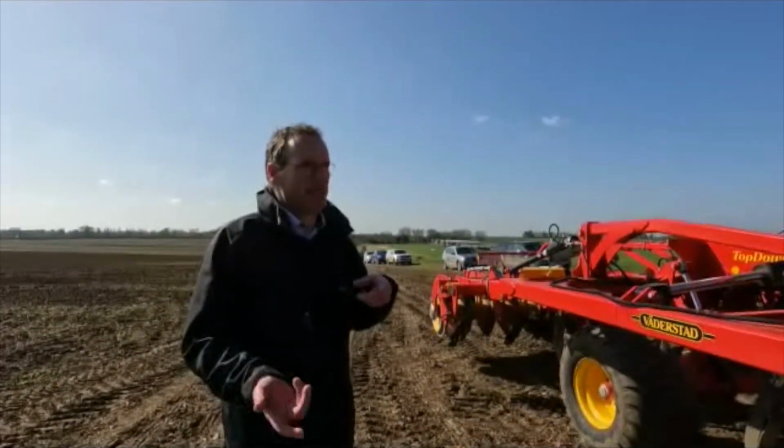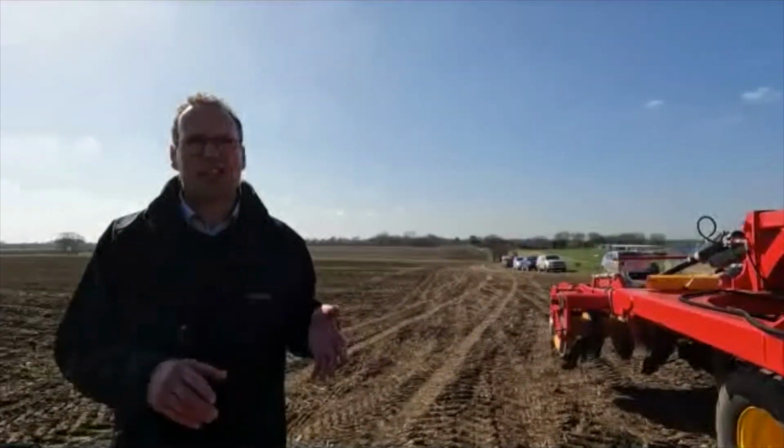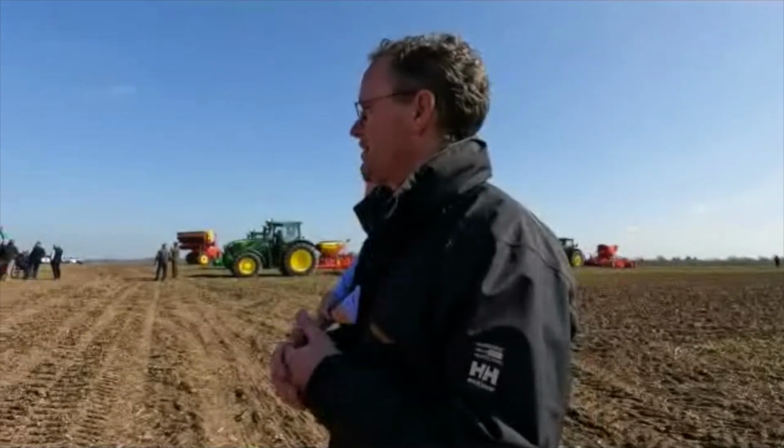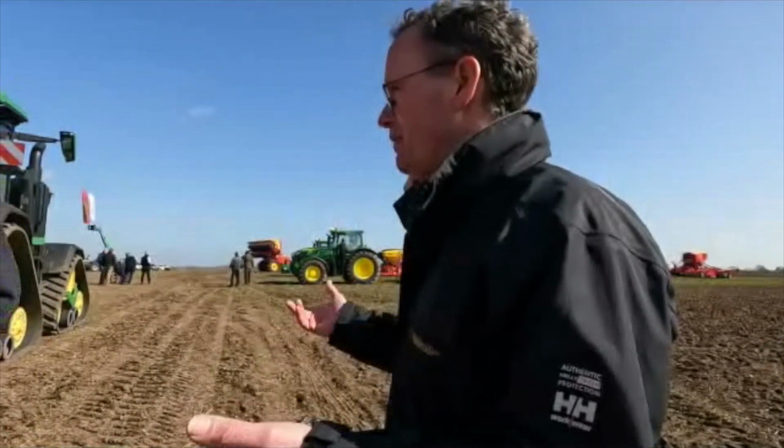We would always recommend at Vaderstad to go for a slightly narrower machine. Go a bit harder. Keep the forward speed. So if you put a 6-metre machine, 6-metre top down on this tractor, you've got a wider machine, but your forward speed will be a bit slower. And you're not really gaining anything.